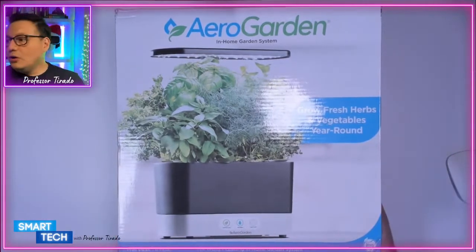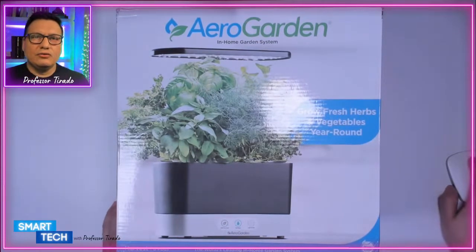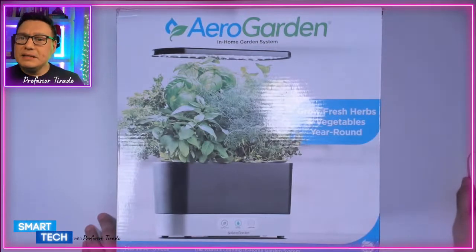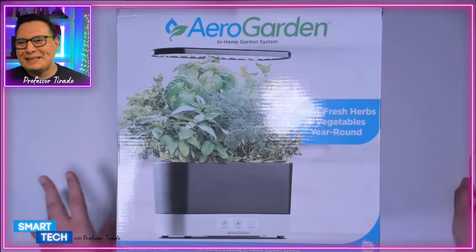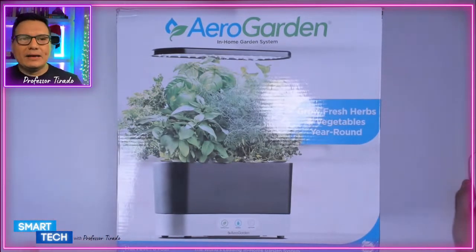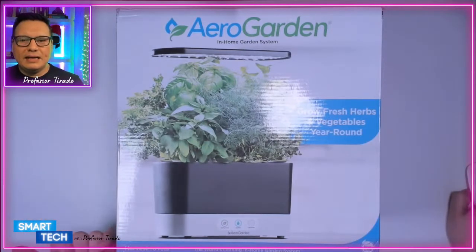Fantastic. All right. So if you're just joining, welcome everyone. This is Smart Tech with Professor Tirado. We are right now talking about gift ideas for the holidays. I did wind up picking up this AeroGarden because I wanted to make sure I can grow my own herbs without killing them, because every time I've done it, I wound up burning them in the sun. And so let's take a look at this together. This one is in black. You can also get it in sage, which is $109, or you can get it in white as well.